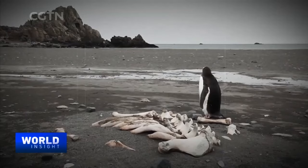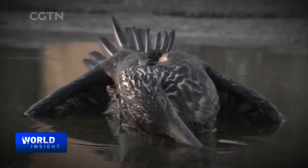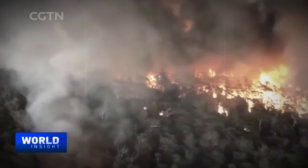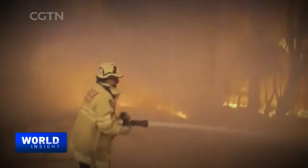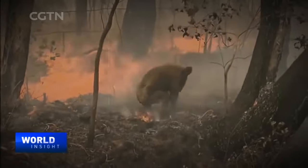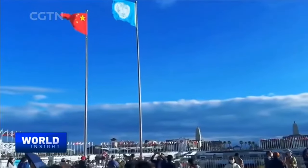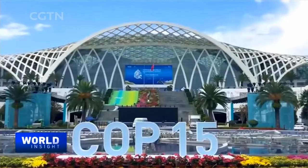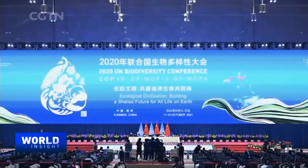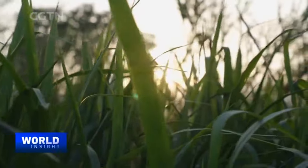Our planet is suffering the greatest biological loss since the time of the dinosaurs. About 1 million species of plants and animals are now at risk of extinction. China is working to protect the natural environment. China was the chair of COP15. The first stage meeting was held in Yunnan province. We are coming to the end of the expedition in Yunnan's biodiversity hotspots.